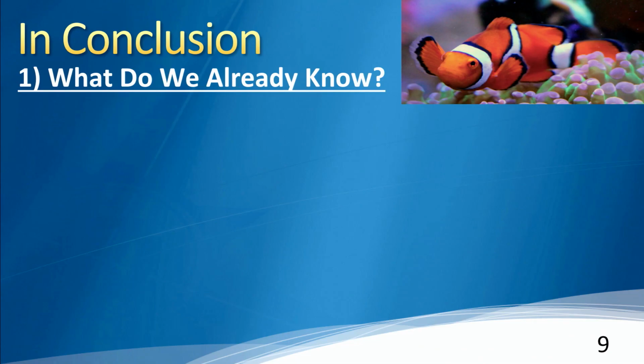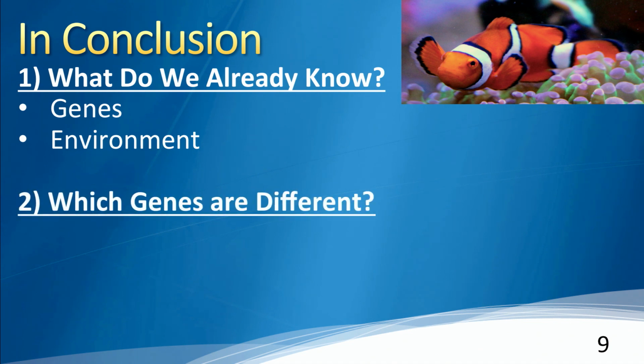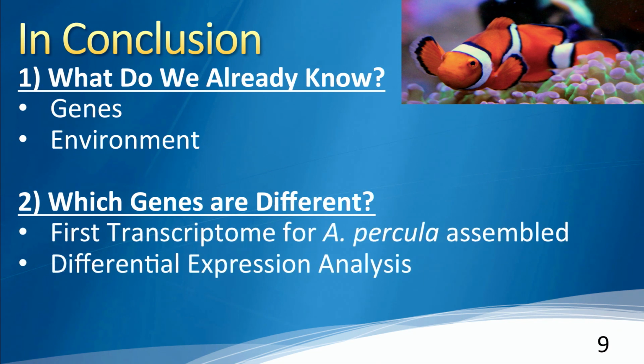So in the end, I'm going to go through those 3 steps that we talked about in the beginning. In conclusion, how did we find out what we already knew about clownfish? We looked into their genes and their environment, and we found both of those things affect coloration in the clownfish. In terms of figuring out which genes are different between these colored tissues, we created the first transcriptome for the Amphiprion percula species, and we used that to carry out a differential expression analysis, which told us which genes are being used differently in each tissue.